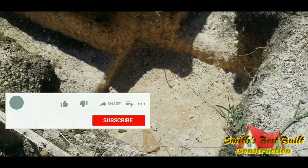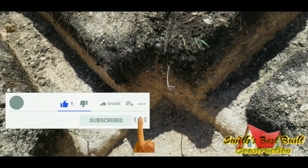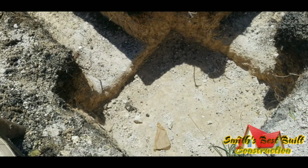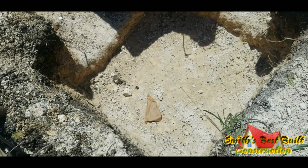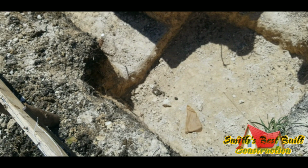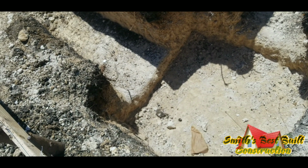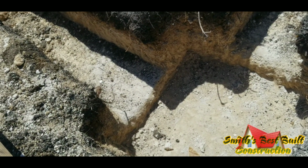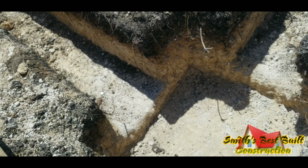Alright guys, I'm going to give you a quick update. The workers are working now. These are the column footings. You have to dig them a little bit deeper than the regular foundation, as you can see. So my columns are very firm. This is how it is drafted on the plan: 3 feet, 3 feet right round. Very wide. The main columns are going to come right here.